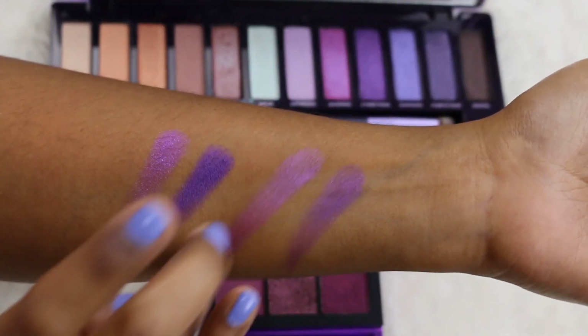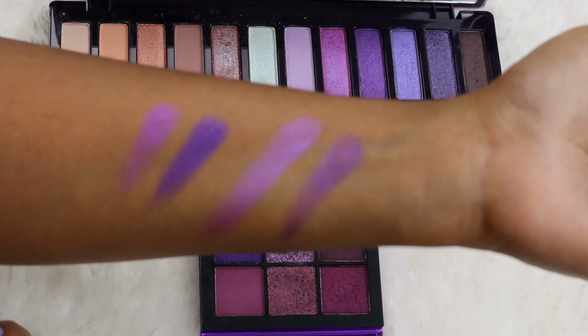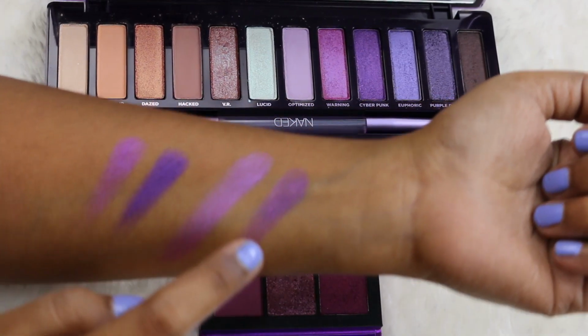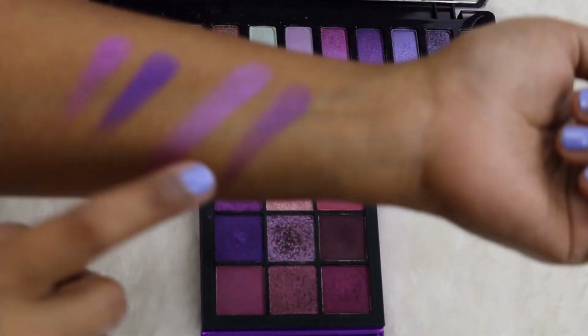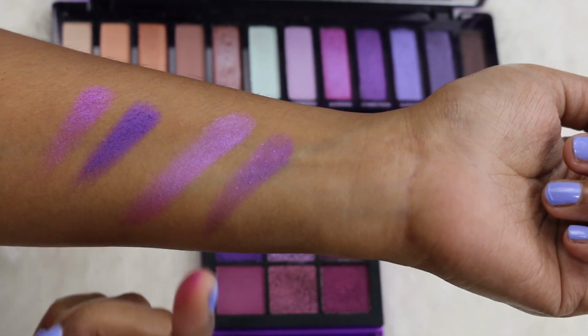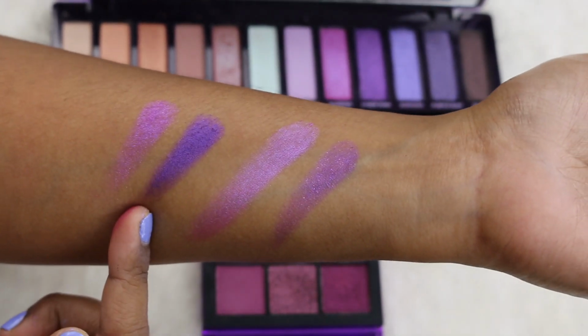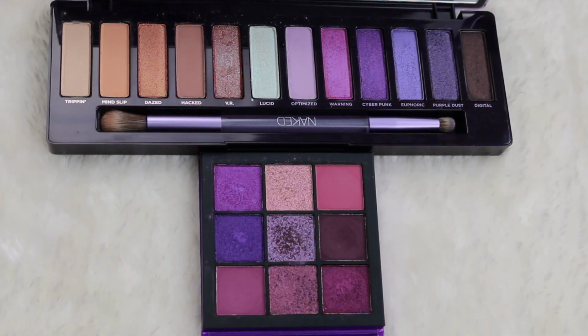Even on the eyes you have to build up the color, but with the Huda Beauty one you saw that it's pretty intense at one go. And even though this shade looks similar in the pan, you can see the intensity of the UD one. It's quite subtle, quite light. It's not as punchy as the Huda Beauty one. And other than that, I don't think we have any similar colors here.